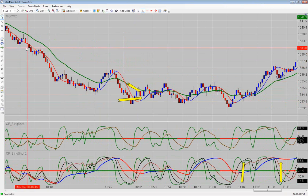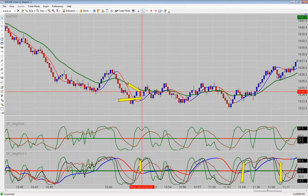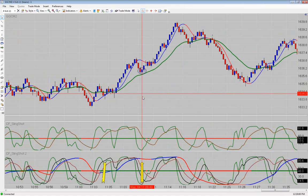Right here, we had a little bit of divergence. Okay, a little bit of divergence right there. It tested the BBC with a down close. We shorted there. We took a little bit of profit on that one.